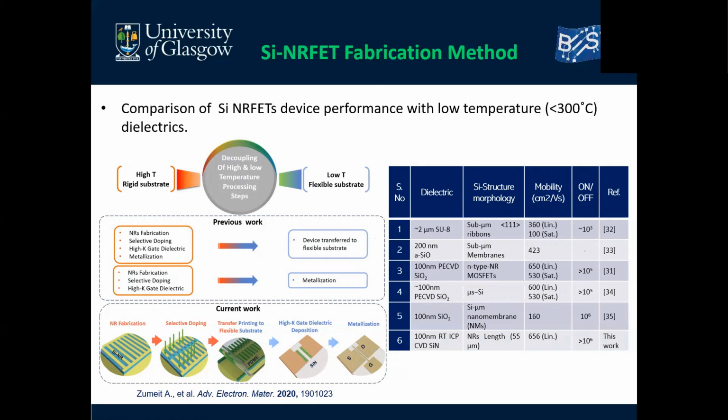So here, the high-k dielectric silicon nitride deposited at room temperature keeps the transfer printing process highly robust, and could also aid the fabrication of the transistor over millimeter or centimeter scale flexible substrates, as it's compatible with methods such as roll-to-roll printing technology. In the next slide, I'm going to present the fabrication steps of this work.